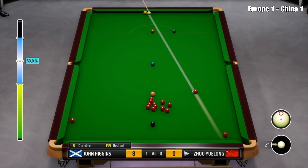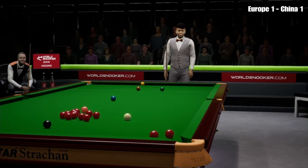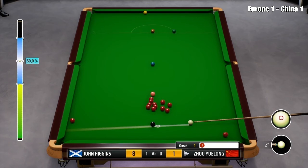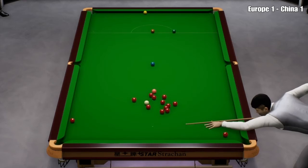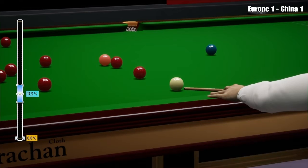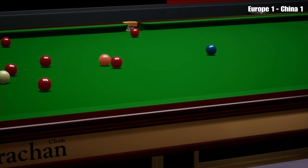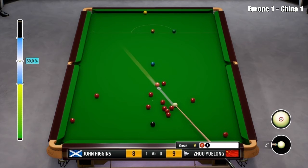John Higgins, eight. This isn't easy. That's a fabulous pot. One. That's a really good split, and this is a real opportunity. Eight. For the middle pocket. No issues there. He really looks in fine form at the moment.